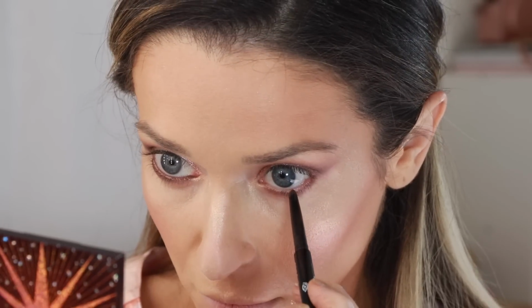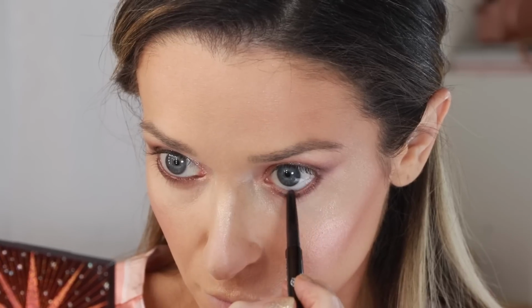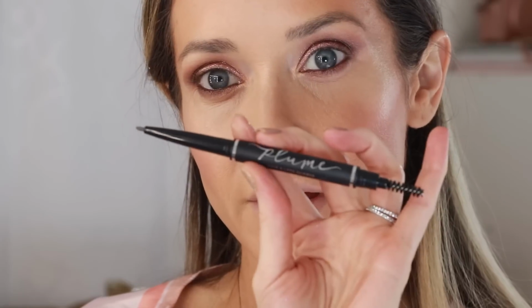Thank you. I have a new brow product. This is the Nourish and Define Brow Pencil from Plume. This just arrived today. I'm a little bit nervous. Oh no, it'll be fine. So I'm nervous to start a new product since I'm rushed for time at this point. But let's go ahead and try this. This looks really nice. It's very sleek and chic. Love the packaging.